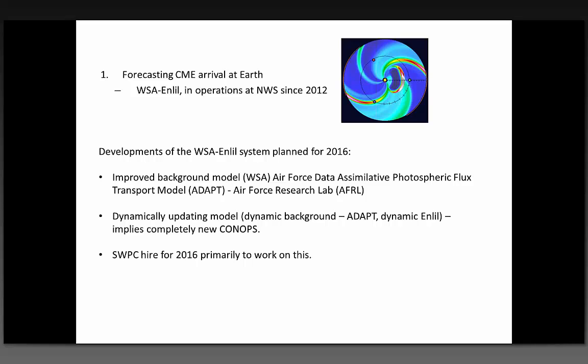So I just want to talk about the ENLIL code. Not going to say much about this, just the fact that we are working in collaboration with Air Force Research Lab to improve the WSA background to something called ADAPT, which is the Air Force Data Assimilative Photospheric Flux Transport model, quite a mouthful, but it actually models the change of flux on the surface of the sun to be able to produce a dynamic background. And the second thing about that is to put that dynamic background in as the background to ENLIL and have a kind of dynamically updating model, which is not how things work at the moment.